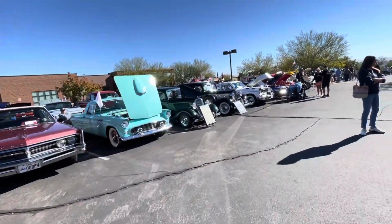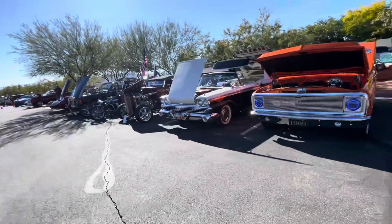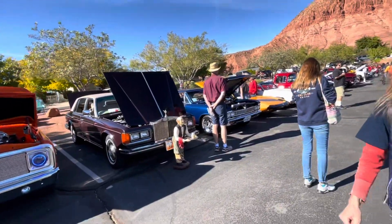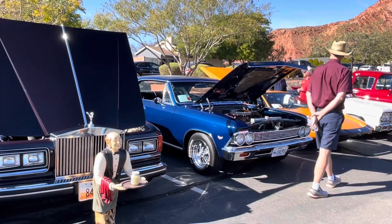A nice T-Bird over there. My grandpa actually had one. It was baby blue. That looked more like a turquoise, might be an aftermarket color too. Lots of cool stuff here. There's a '66 Chevelle right here, like the one my friend's dad had in his garage growing up. That really helped me get into muscle cars a lot. I really like that Chevelle.